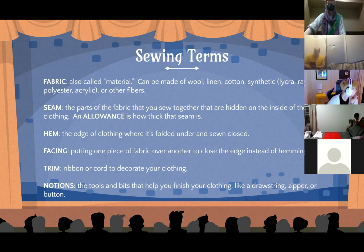The easiest way to boost your garb to the next level and really define what region it's from is trim, whether that's ribbon or cord or some sort of embroidery. My tunic has bands on the shoulders that mark it as a Muslim garment. They're called tiraz bands. And all it is a bit of ribbon, and suddenly I am in persona. Easy ways to boost your sewing.